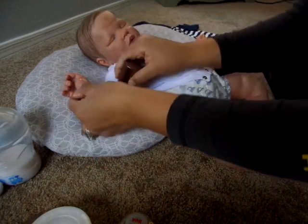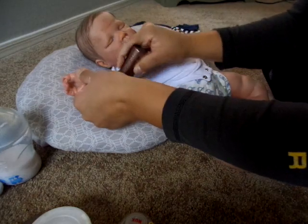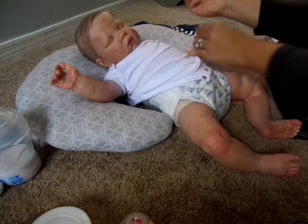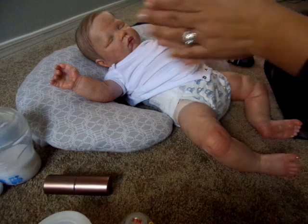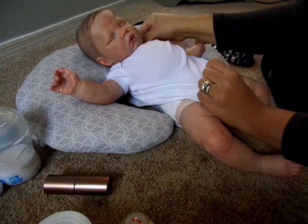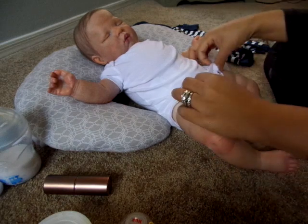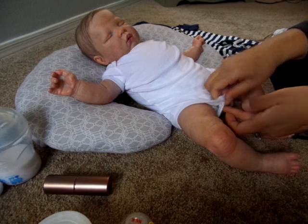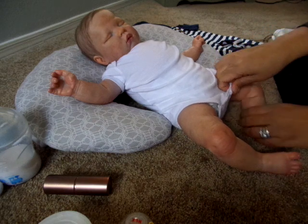I'm trying to make my home look a little bit nicer, so if we ever sell our house down the road, a new carpet is an investment and a good selling feature. So maybe after all the things that I want as far as the home goes, and also a new computer, because the one I have now is a hand-me-down, then maybe I can save up for a silicone. But right now, I am very happy having my reborns.